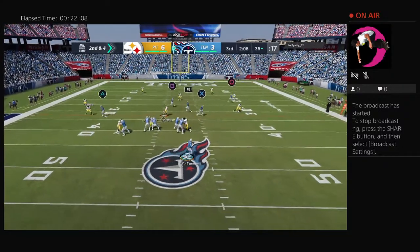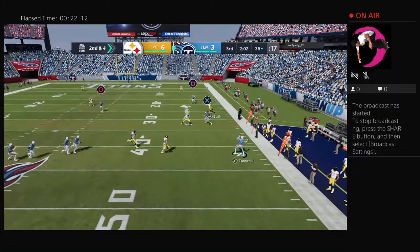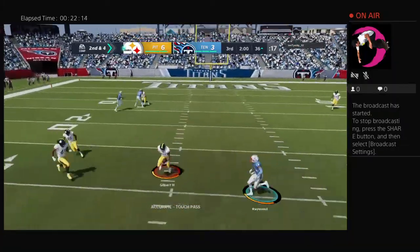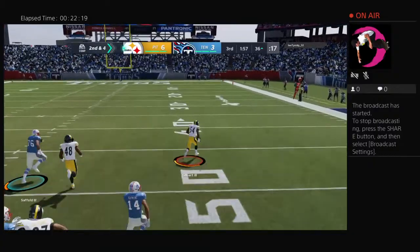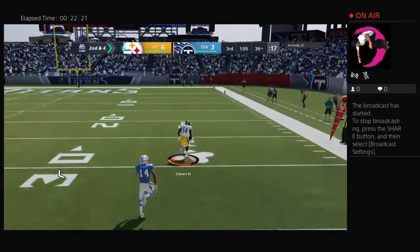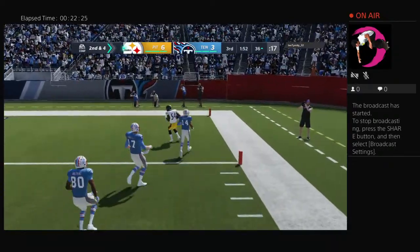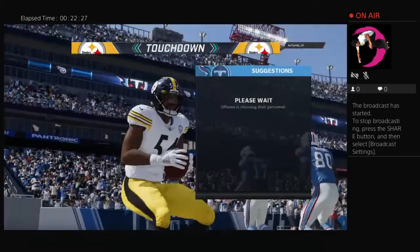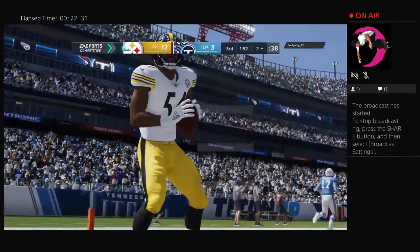From the gun, here's Tannehill. Flush to his right. Oh, and a bad throw there. It's intercepted. Picked off near the 29. There he goes right side. And he brings this one back. It's a pick 6 for a Steeler touchdown.